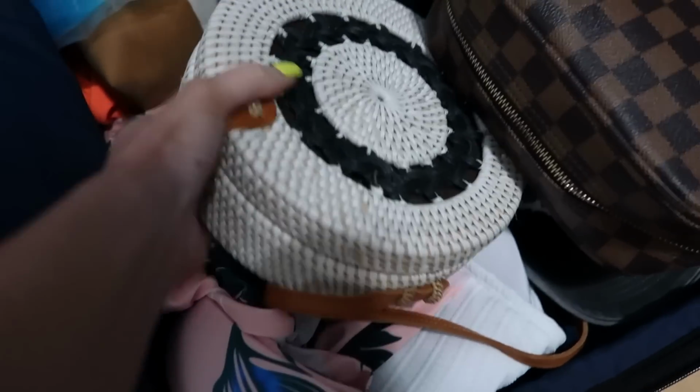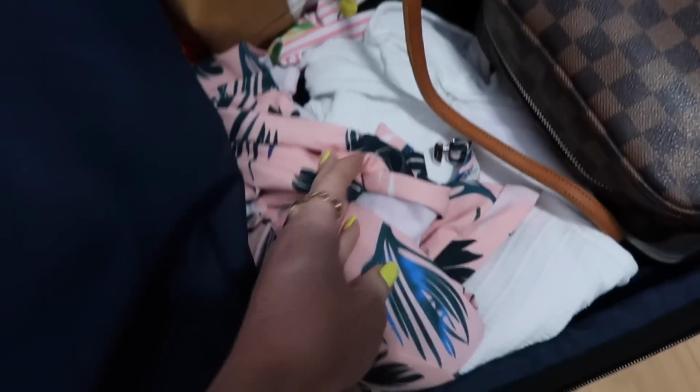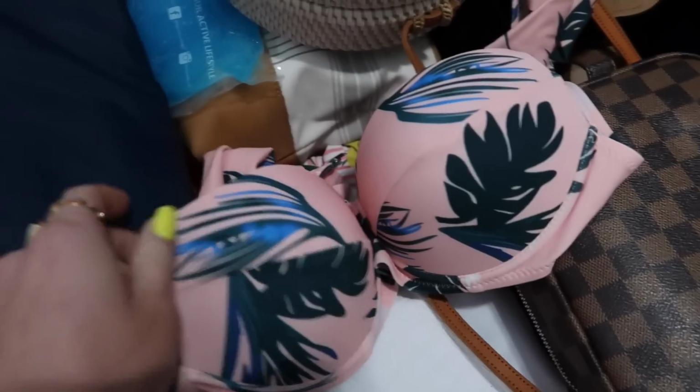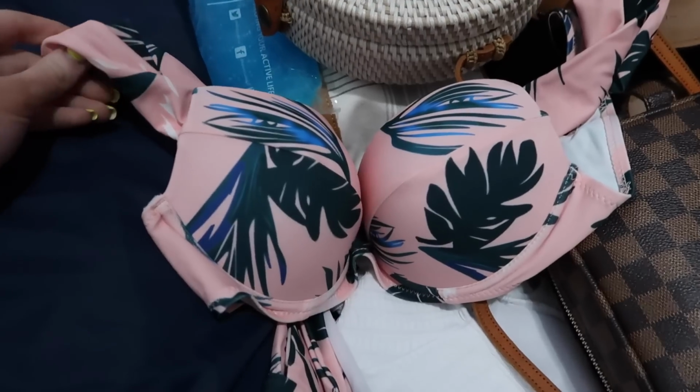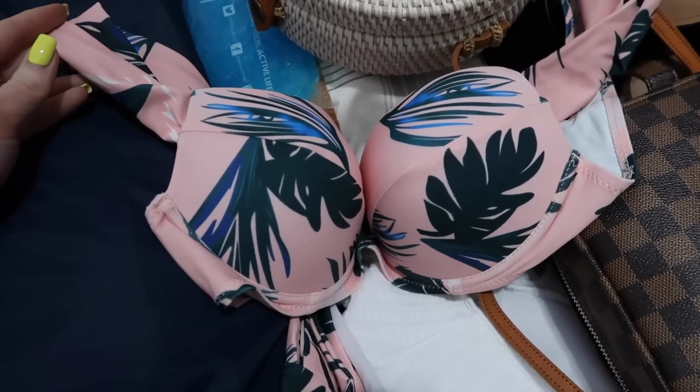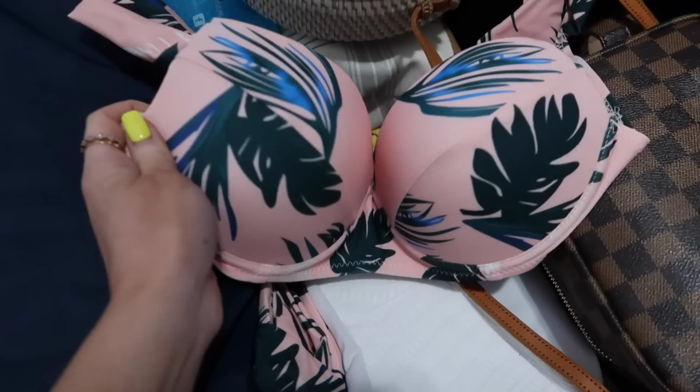Okay, so I figured I would show you guys the swimsuits I am packing because some of them, actually most of them, are like new, so you could still find them. And they're super cute and very affordable. So I'm gonna have all these linked down below. I can't remember the exact site where this one was from. It was either Zaful or Romwe, probably Romwe. But again, I'll have them all linked down below.